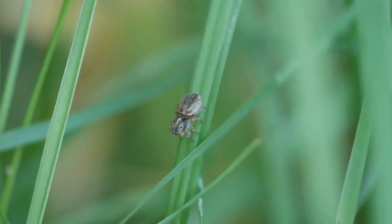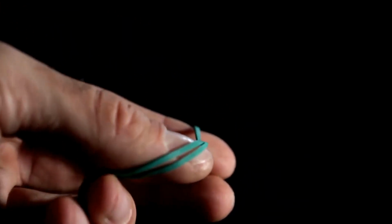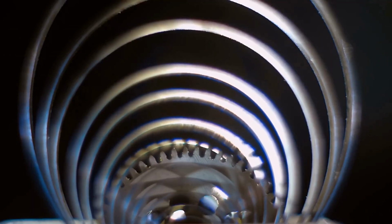But how do they do it? What mechanisms allow these tiny insects to perform such extraordinary jumps? The answer lies in their unique anatomy and the specialized structures that have evolved to maximize their jumping ability. How can such a small creature generate so much power? The secret is in their legs, which contain a highly elastic protein called resilin.